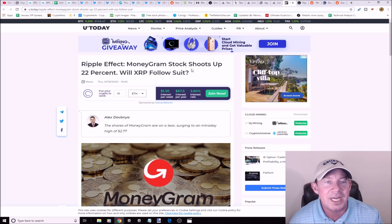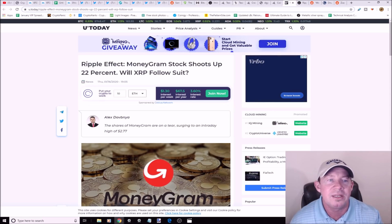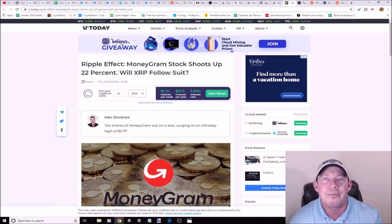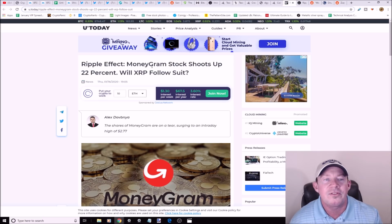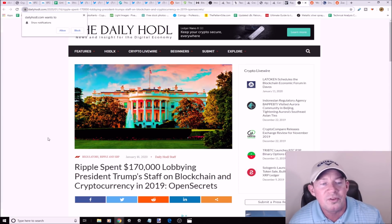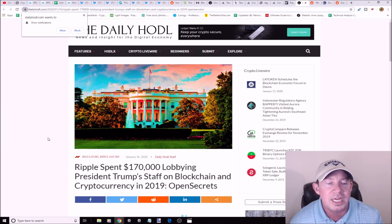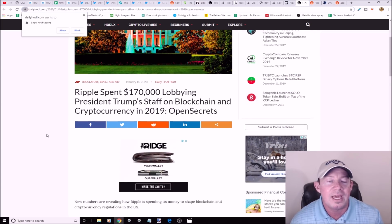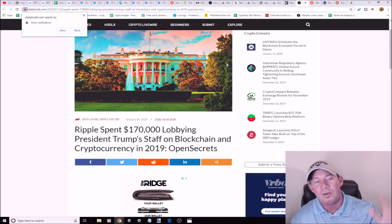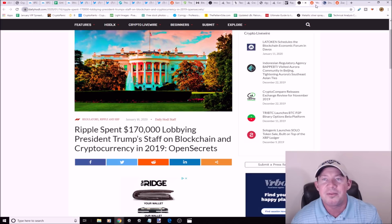The ripple effect. MoneyGram stock shoots up 22%. Will XRP follow suit? I remember when Ripple first bought into MoneyGram, I think it went up like 500%. You know, XRP really didn't move at that point. Will it move now? Hopefully for XRP holders. Ripple spent $170,000 lobbying President Trump's staff on blockchain and cryptocurrency in 2019. Now, my question is, where do they get the money? I mean, good for Ripple. You know, lobby the president. I mean, that's how the banks do it.